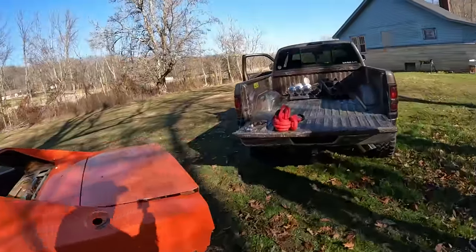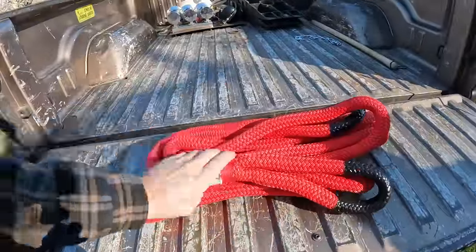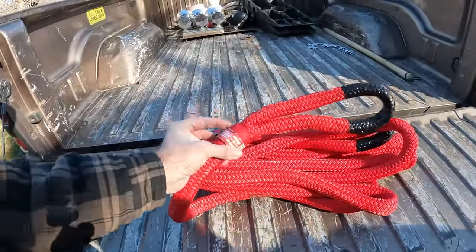So we've got Connor's truck over here, and we've actually never used this. It's been riding around in my dad's truck for a long time, but we're breaking out the Yankum rope. It's a kinetic rope.